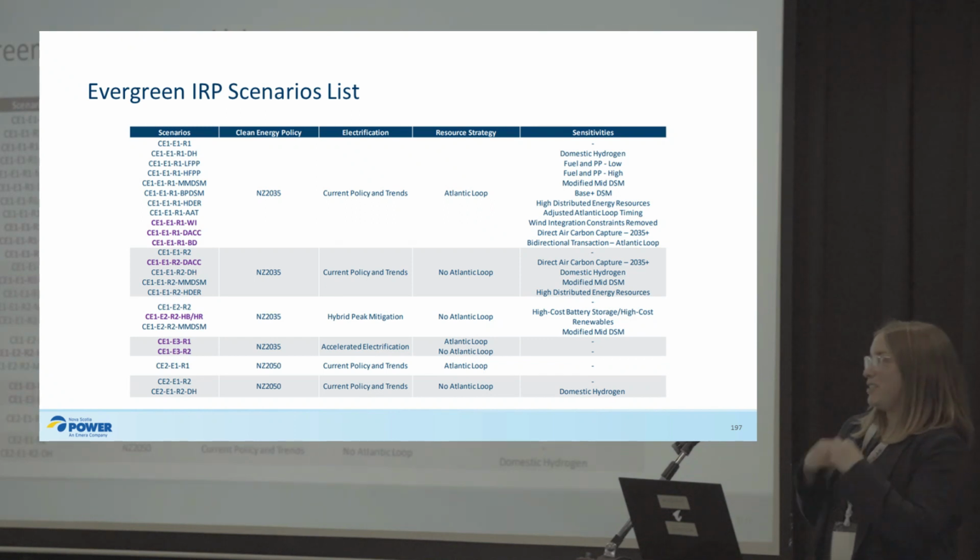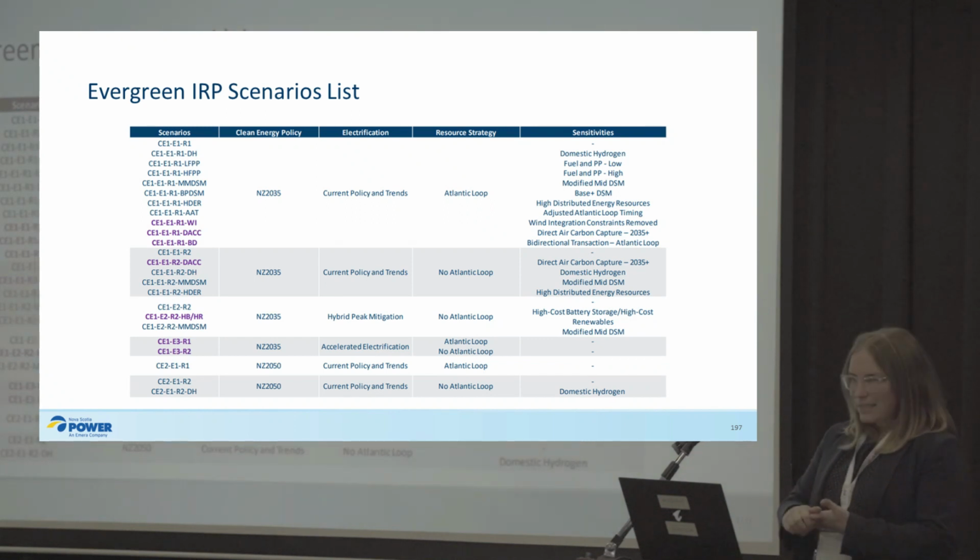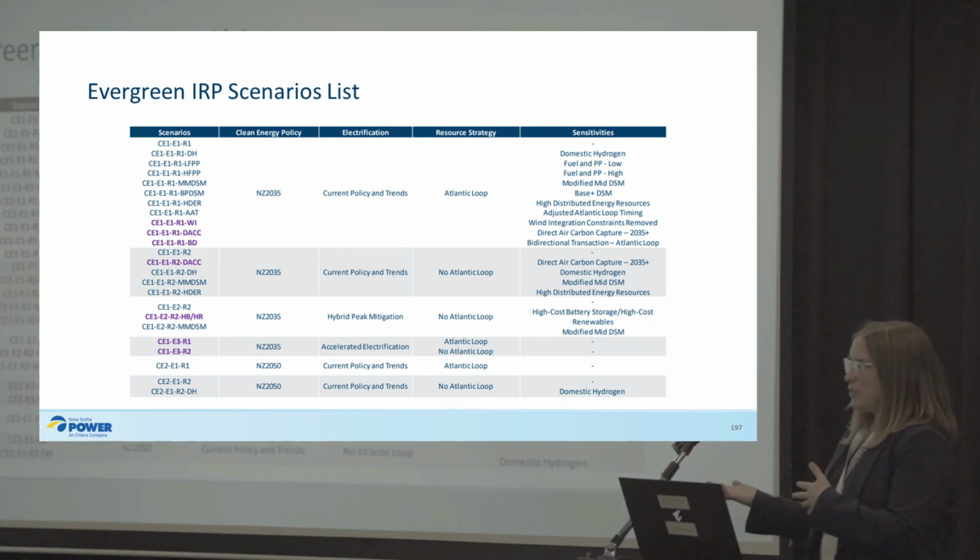Given the information that we have right now around the capacity factor of that wind, meaning how much it can generate in comparison to the installed capacity, versus the cost, our models didn't select offshore wind as a resource option.